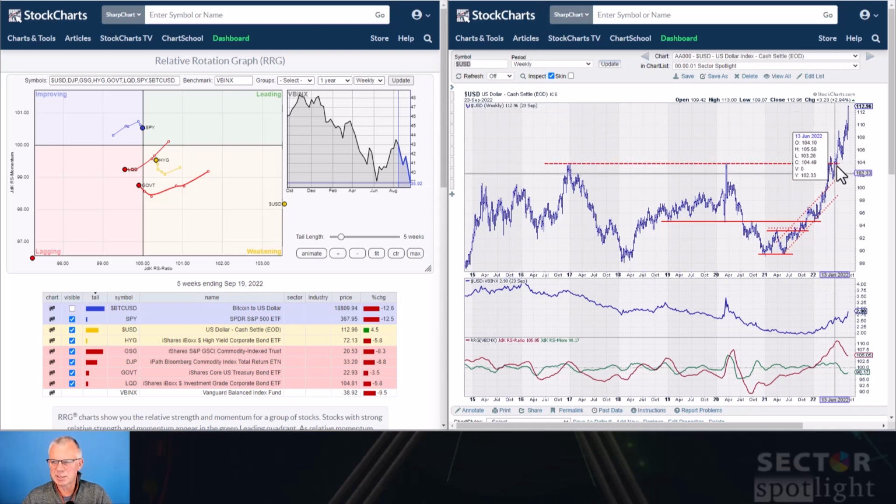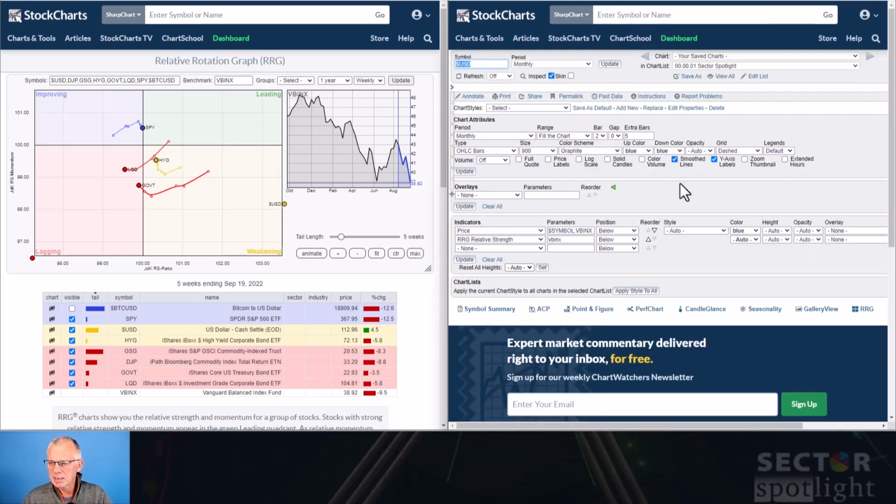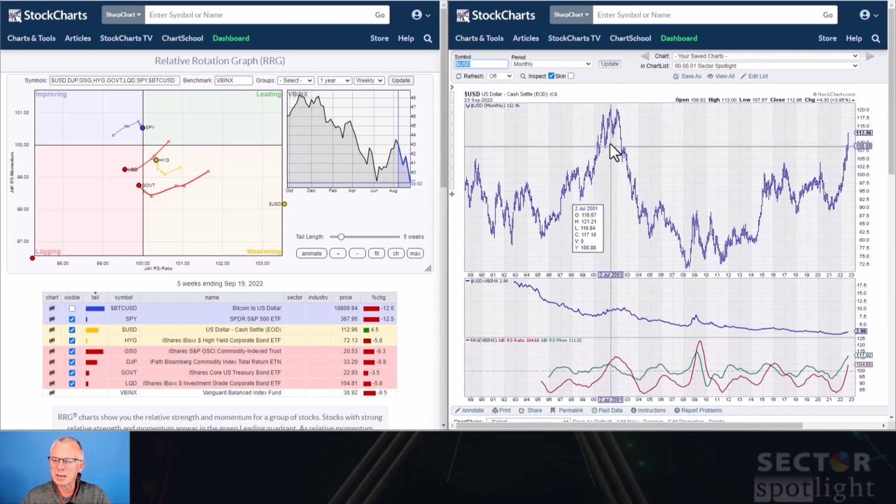This one is on a roll and it's really pushing higher. And this is the weekly chart that I've been using here in Sector Spotlight, but I really need to go to a monthly chart to find any historical references. And when I do that, you have to go back to the early 2000s, to 2000, 2001, 2002, when these highs were made in the 120 area. That is potentially the target for the dollar index.